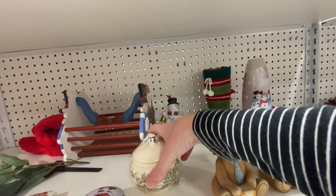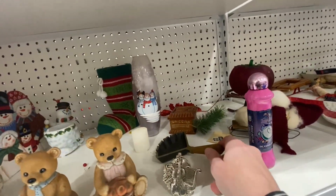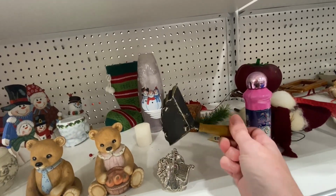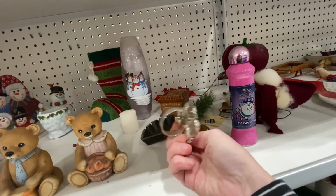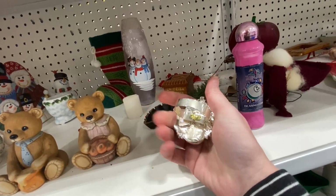This is what caught my interest, though. Is that an ashtray, or is it made for melting something? I'm pouring it out. Oh, you guys, look what I just found. This goes in that other bag. That's cool.